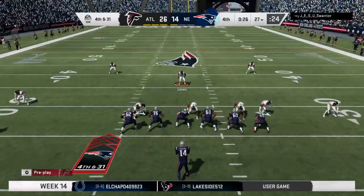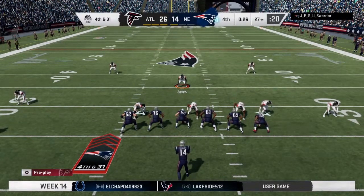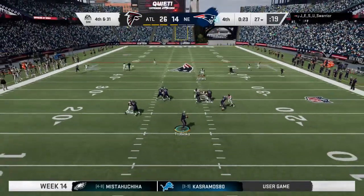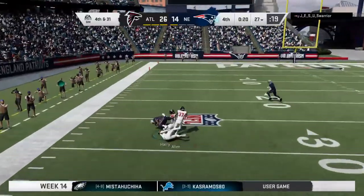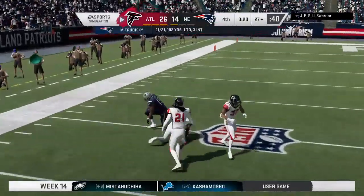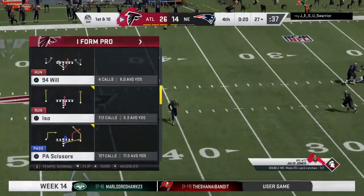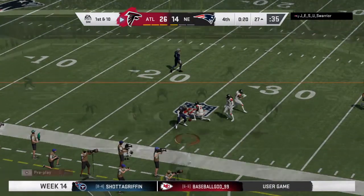They're going for it. They'll try and throw for it with Trubisky. He's going to let it fly. And that is incomplete. They had to go for it with such little time remaining. And the Falcons will take control of the football in great field position.